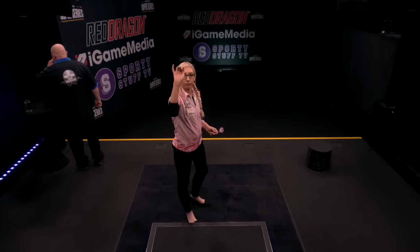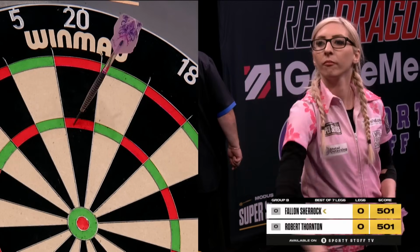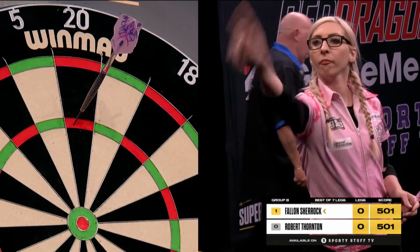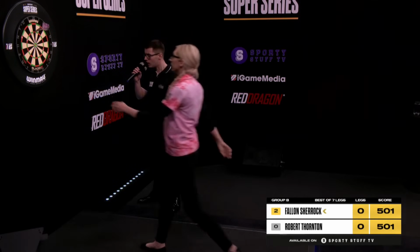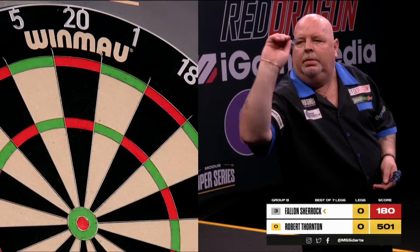First port of call for both of them is to get through this very tough and very tight-looking Group B. I don't know about you, does it? But obviously a bit of a four-horse race, and it's still hard to pick one of those names that isn't going to make it through to tomorrow.